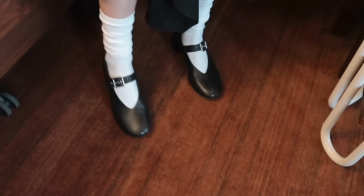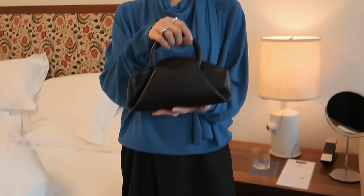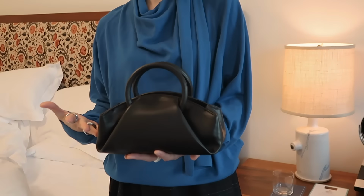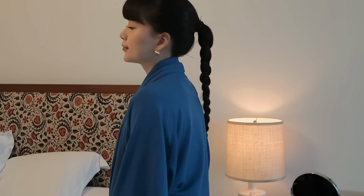Yep. Stripe. I love all the shoes from Kaz this season. It's so comfortable too. And you could just remember the bag from Kaz as well. And for the dinner look, she did a braid in her hair. Wow, so long, sis.